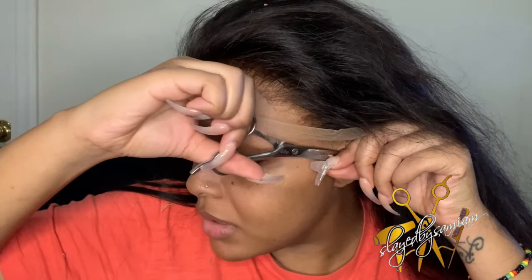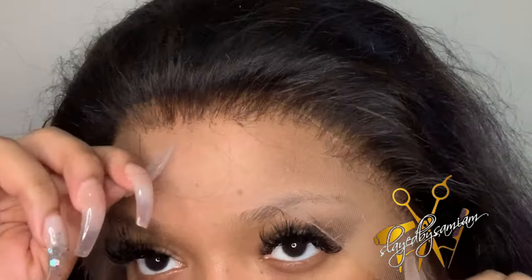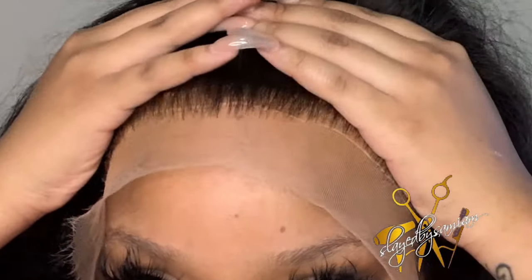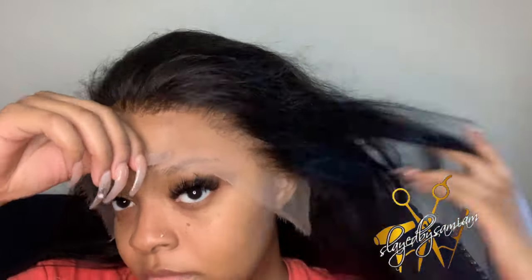And here now I'm just placing the wig on my head to see what extra pieces need to be cut. You know how this part goes. But if you don't know how this goes, you just want to place the wig on your head to see if there's any extra or excess stocking cap that needs to be cut. And here's what it looks like. Everything is in the right place for me, so I'm gonna proceed with the gluing step.